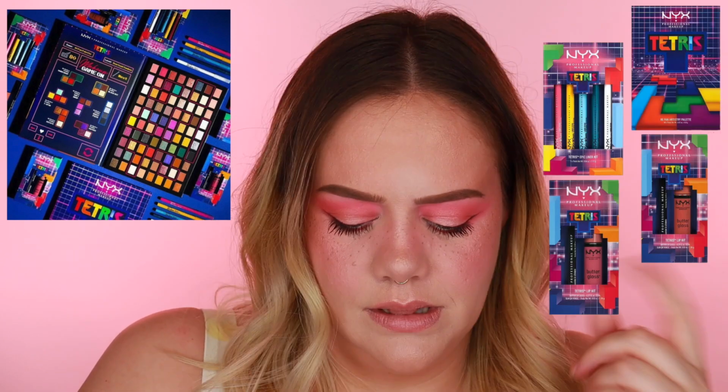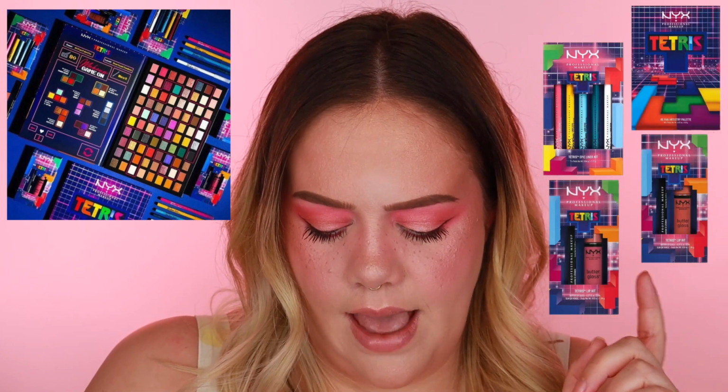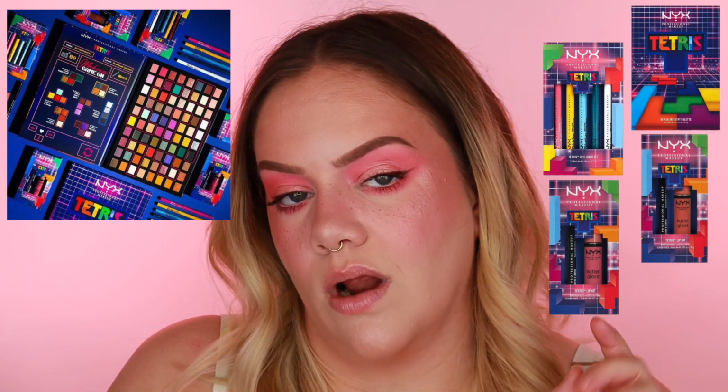So they have the palette for $45. I mean, 80 shades are $45. Yes, that's probably a really good deal. Lip kits are $8 and then the Epic liner kit goes for $30.